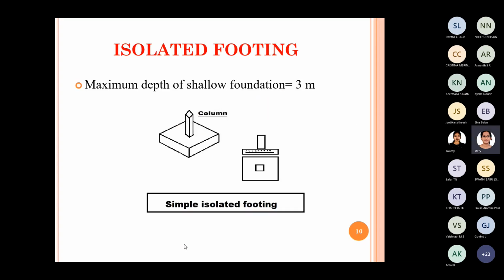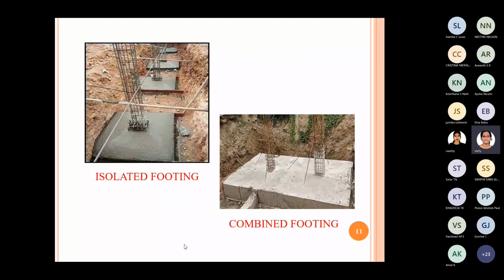Isolated footing, as the name says, is provided under each column individually. It can be sloped, it can be stepped, with rectangular, square or circular shape as per design requirement. So the maximum depth we give for a shallow footing is 3 meters. This is a picture depicting isolated footing and combined footing. So combined footings can accommodate more than one column. So in some cases, when isolated footings are provided, an overlap of individual footings is found. So that can be avoided by providing a combined footing.